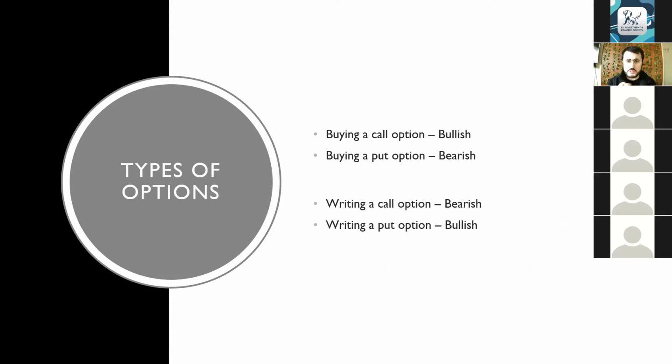Yeah, so as we mentioned, you buy a call if you're bullish on the stock, and you buy a put if you think it's going to go down. Now, as an option seller, you are the inverse. So you're taking the other side of the trade. That's why if you write a call option, you're bearish, and if you write a put option, you're bullish on the underlying.